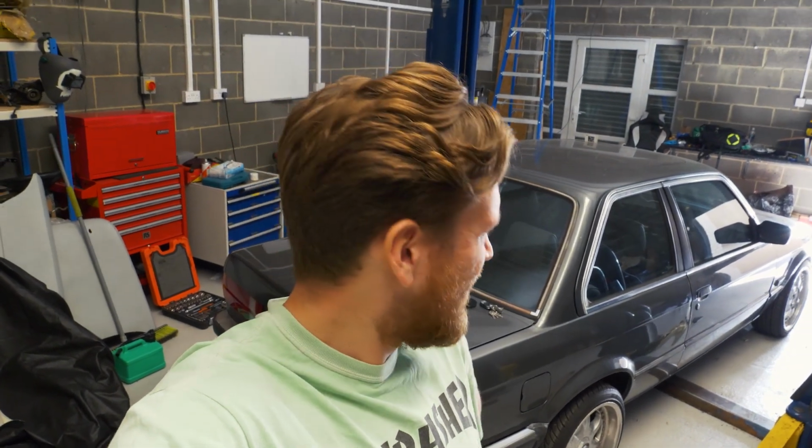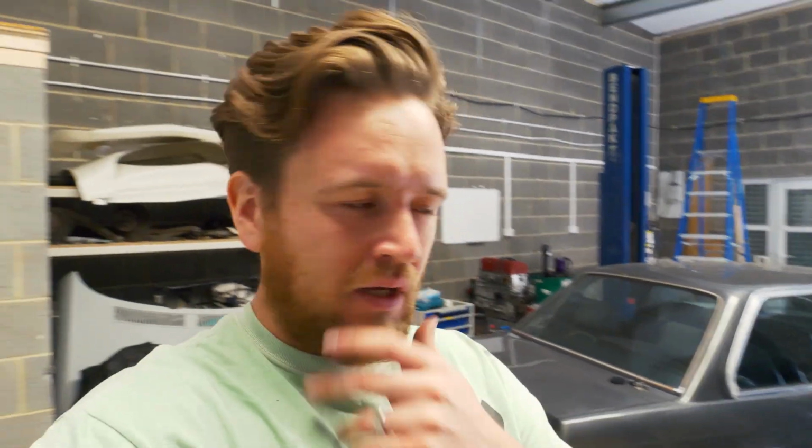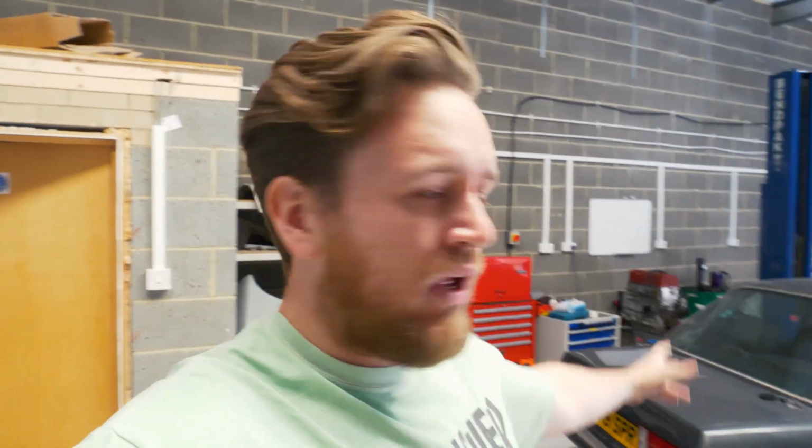Right, so if you think the S54 E30 is a good idea, I'd like to discuss it, because at first I was like, the engine's a little bit too heavy for an E30, and they do handle better with a lighter engine in, hence why the M3 is a 4-cylinder. But I just think it'd be a lot of fun. It's quite a raw engine, and it's quite exciting and engaging.